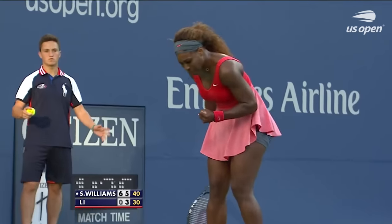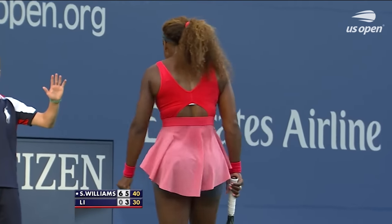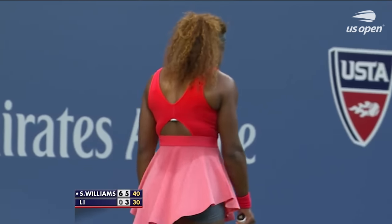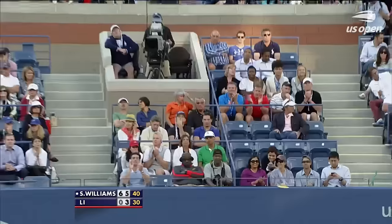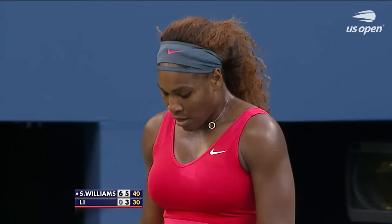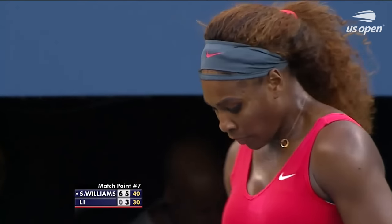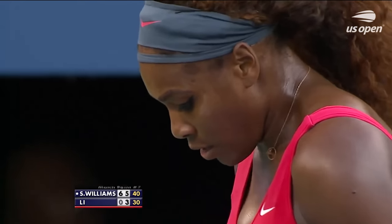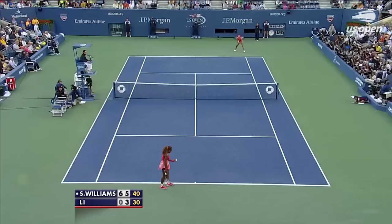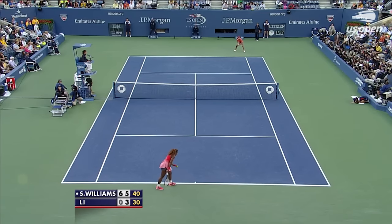Did so well to get that return back. Had herself in neutral position. Just overplaying, overcooking that backhand. It's another match point for Serena Williams. The seventh time that Serena has had a chance to serve for the match. All the while as Li Na teases us that things would be different if she can somehow keep this match going.